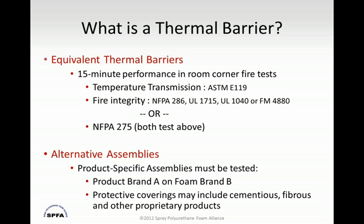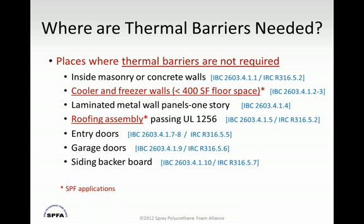Finally, alternative assemblies, thermal barrier assemblies, these are product-specific assemblies that must be tested. And when you have an alternative assembly, which may include a specific brand of thermal barrier coating with a specific brand of spray foam or other foam insulation, the test must be done on those specific brands. It must be done in the assembly that you want to have approved. And for example, in most cases we use a protective covering to aid in this test. And these protective coverings, they can include cementitious coatings, fibrous coatings in some cases, and other proprietary products such as intumescent coatings.